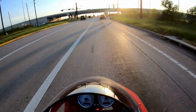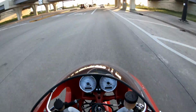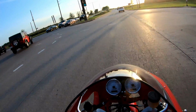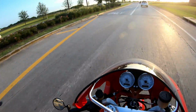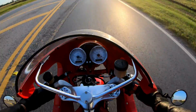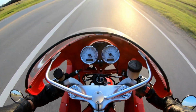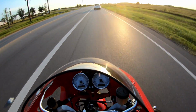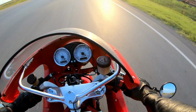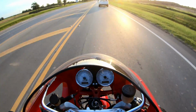This is definitely a fun bike to ride, but it is uncomfortable. I don't know if that makes sense, but I can see how this could be fun. Now, this isn't going to be fun for a whole day trip, but for, I think, 150 miles, I think it should be fine.